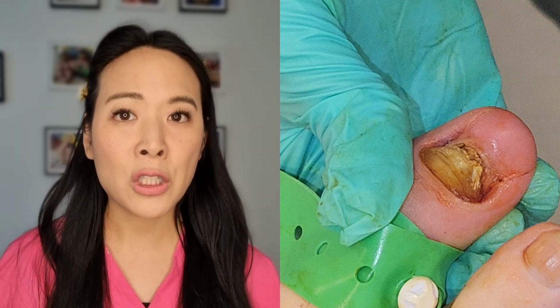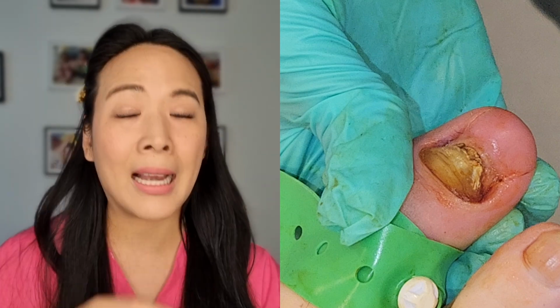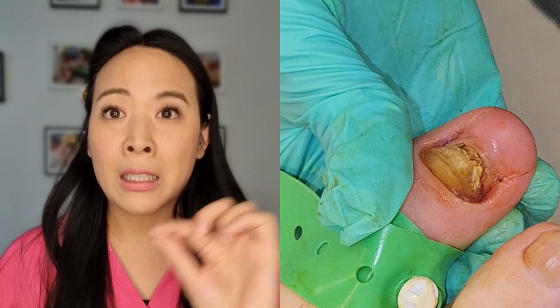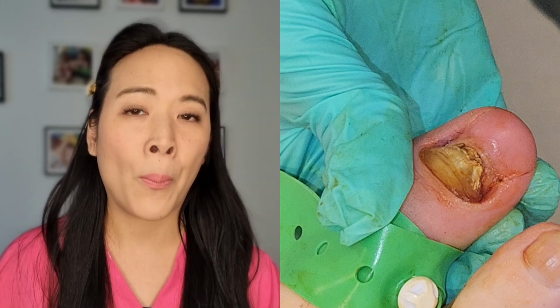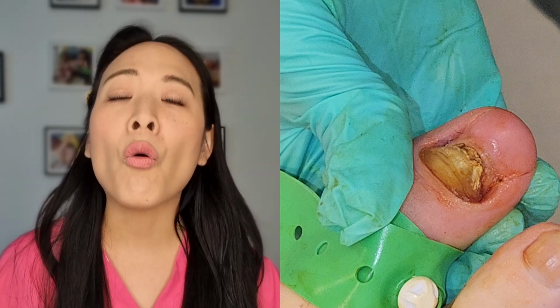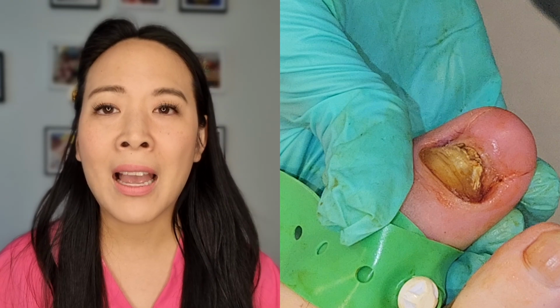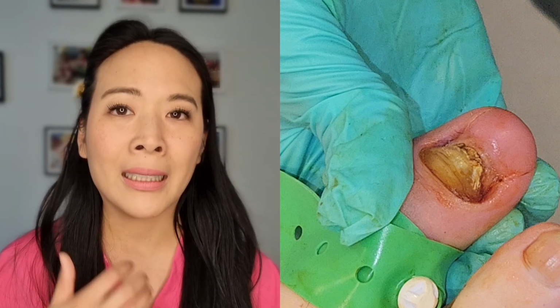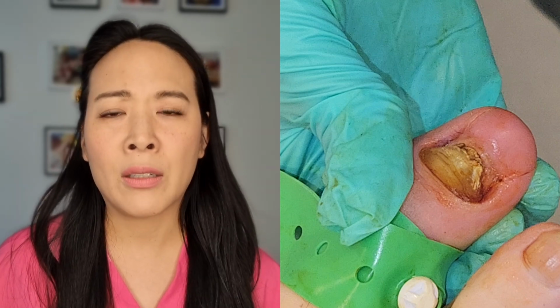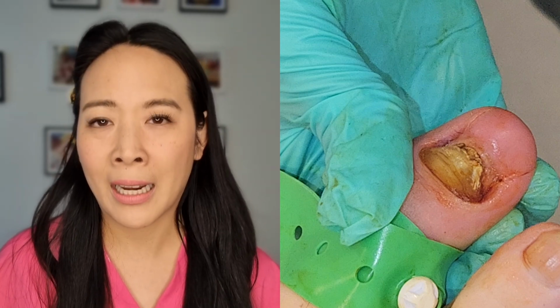So if you use a dermatoscope, which is like a kind of zoom in lens, you may see little tiny splinter hemorrhage, which is little tiny dots. You can see inflammation within the nail bed, sometimes in the nail root, and you can see also what we call lifting of the nail, onycholysis. So psoriasis is really common to cause thickened nails.